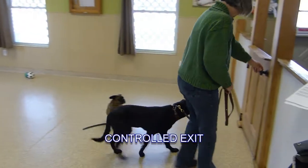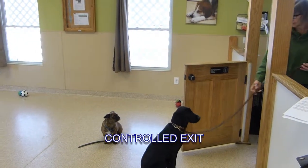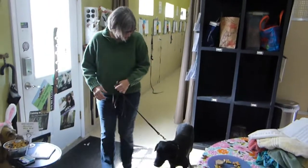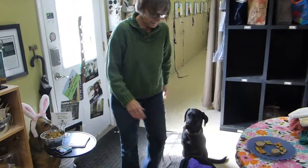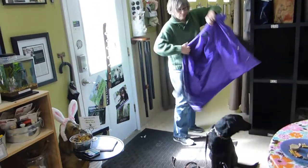The team will leave the building in a similar manner to entering, with safety and control being the prime importance. The team will proceed across the parking lot and back to the vehicle. The dog must be in appropriate heel position and not display any fear of vehicles or sounds.